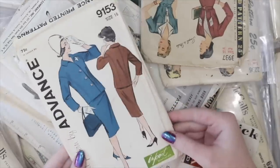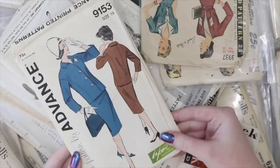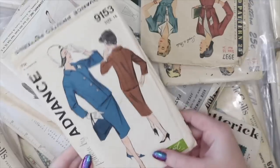This is another very 60s-esque looking one, though I guess it could be from the late 50s. Again, just a pattern for a jacket and a skirt. This one feels like it might be factory folded. It's by Advance. It's in a size 16.